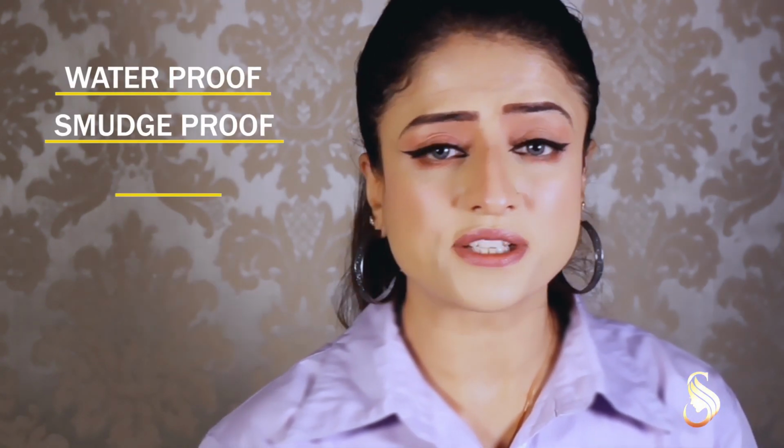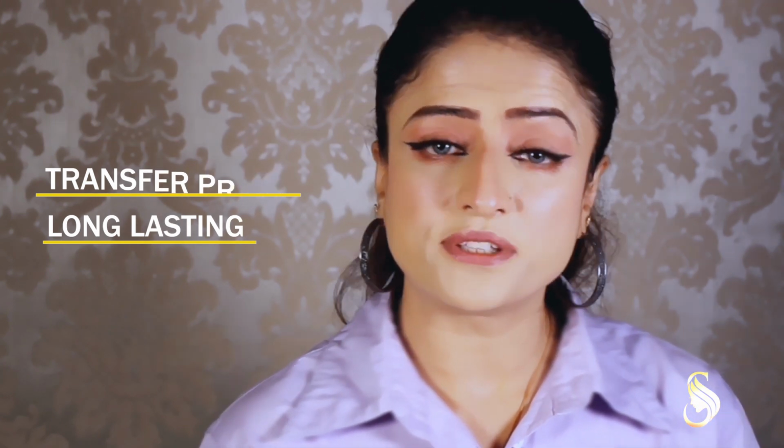This foundation is waterproof, smudge proof, transfer proof, long lasting formula, and you can build up this formula. You can start off with the medium coverage, then you can build up to the heavy coverage. It leaves sheen to the skin. If you want super matte foundation, then I would suggest you apply powder after this foundation application. This foundation will look proper matte. It will give you filtered skin.